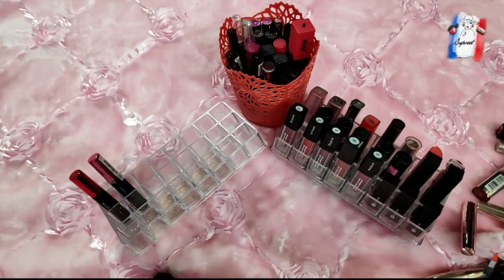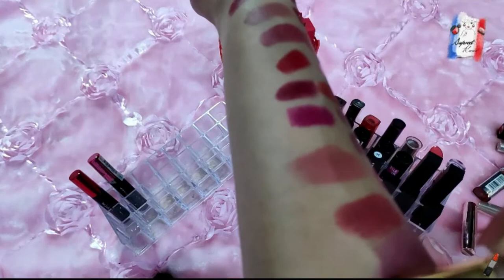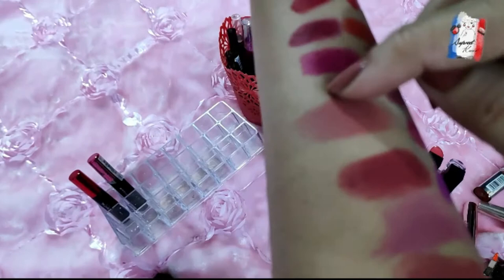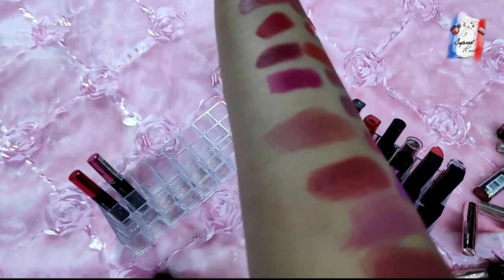The next shade is Scarlet Drill. So this shade Scarlet Drill, Red Kiosk and Rosy Sunday are kind of similar. This Red Kiosk, this Rosy Sunday, this Scarlet Drill, they are in the same color family, you can say.